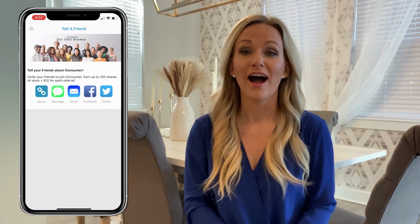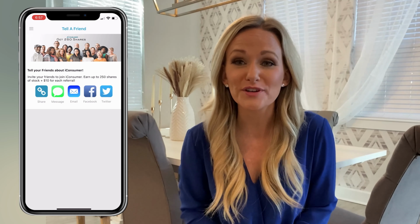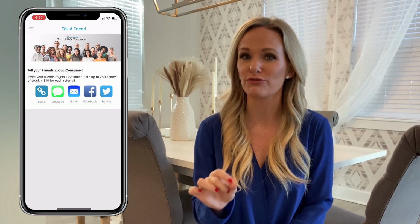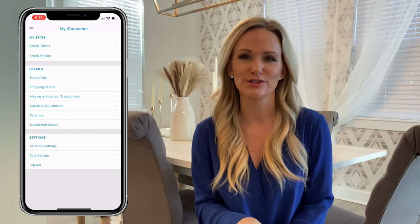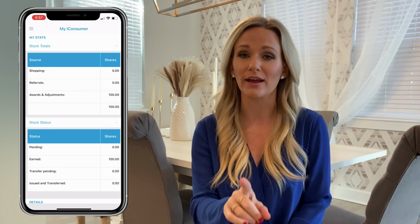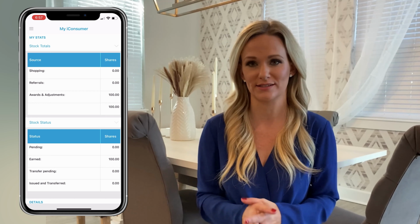Back on the main menu, you'll see categories, which is a feature that just groups the stores we've previously seen. If there's a holiday coming up, you'll see that category at the top. iConsumer also has a referral program where users can earn up to $250 worth of stock and $10 for each referral in cash, which is confusing. Under My iConsumer, you can view any information pertaining to your stocks and activity, including how many stores you've purchased from, referral history, and even missing transactions.